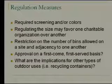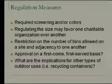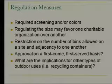Restricting the number of bins allowed on the site and their adjacency to one another. If more than one is permitted on a site, would approval be on a first-come, first-served basis? And what are the implications for other types of outdoor uses like recycling containers?